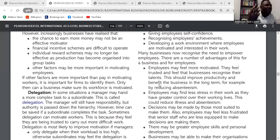Even if they have a headache, they won't see that as something too big for them to be absent. So they will always want to be present at the workplace. That's what empowerment will do. It brings about reality. Yes. Number 3.